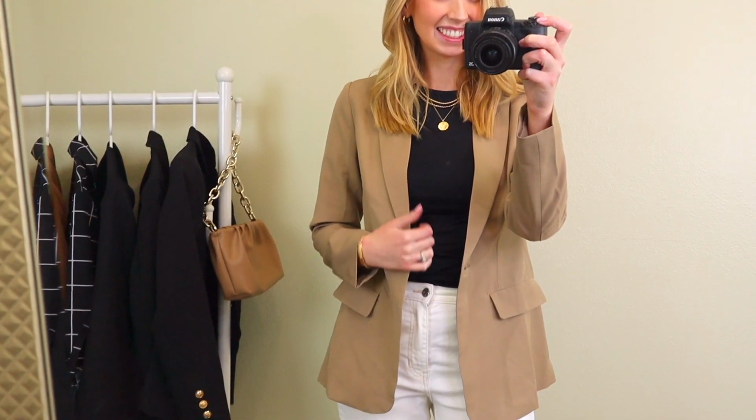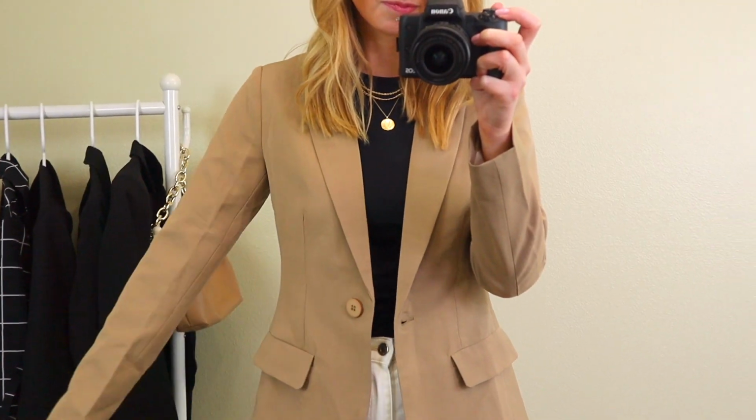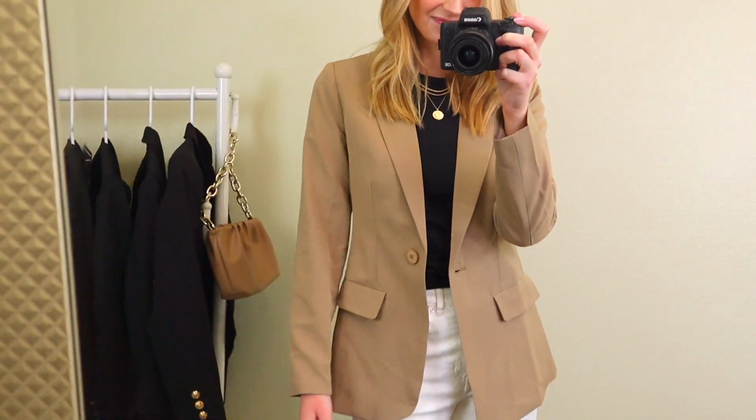But I definitely think your color choice can play into how formal it looks. It's true to size. I'm wearing a size small. In all honesty, this is like the perfect workday blazer. You can dress it up, dress it down, it dresses up really nice. The quality is really good. It's not the best quality, but in my opinion, it's a step above an H&M quality blazer. And this one's really competitive in price in comparison to an H&M blazer. And I love an H&M blazer.